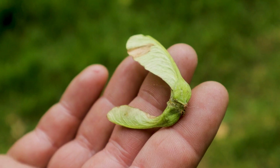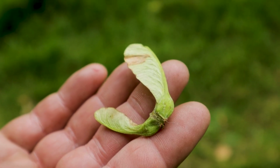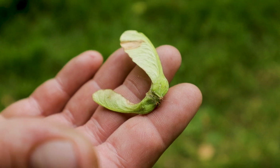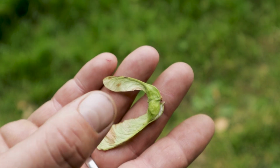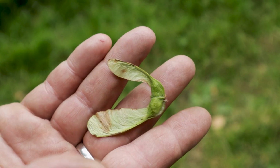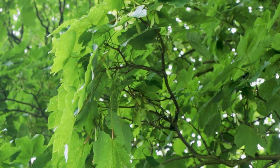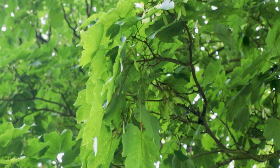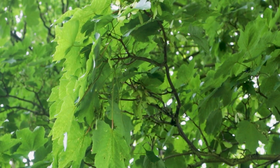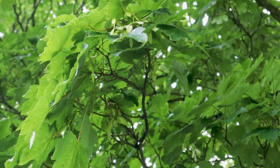This one isn't actually something we forage for food or medicine, to be honest, but it's really cool to look at. This is the seed of the sycamore tree. So these little winged seeds that you see here, they fall off the branches and they flutter down and spin down, and they look like helicopters blowing in the wind. They are an absolute delight, especially for kids and for big adult kids just like us. We love watching them flutter down.